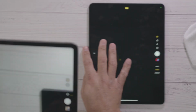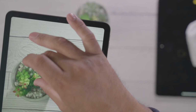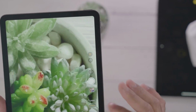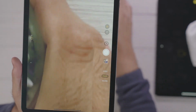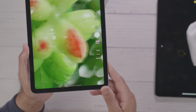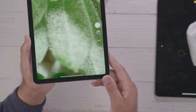All right, let's test the camera on this one. So basically the camera I tested on a small fake plant. It was pretty good. The iPad Air had a little bit of grain in it when you do too much zoom in. As you can see right here, there's a small grain, but it's noticeable only when you do that much of a zoom. But the quality is there. But the iPad Pro has better quality than the iPad Air. Here we're gonna see in a moment.